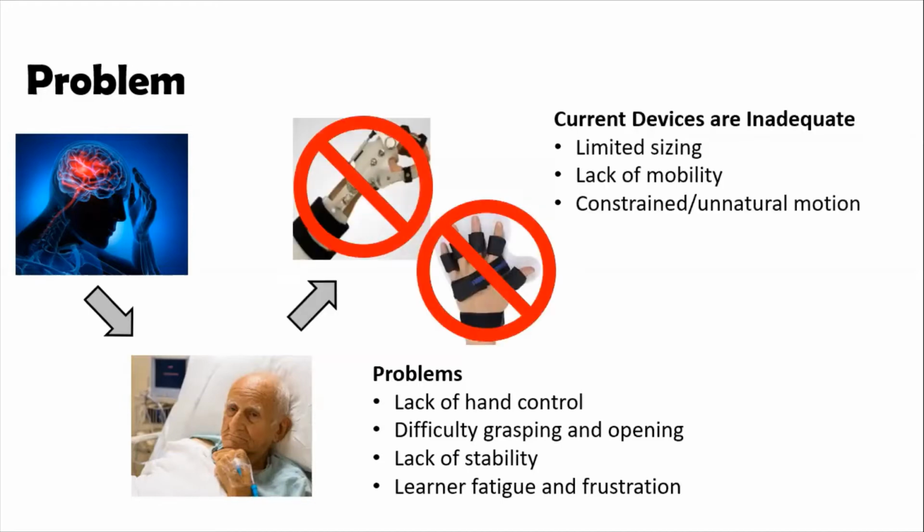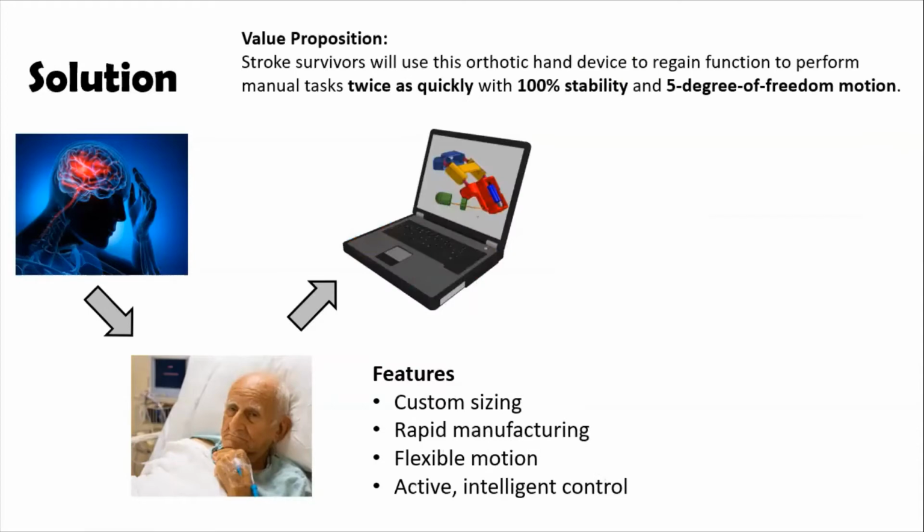Current medical devices are inadequate. They come in limited sizes and either prevent motion or constrain the hand to move unnaturally. But we have a solution for that. I'm developing a powered hand orthosis to help stroke survivors regain their manual dexterity and independence.